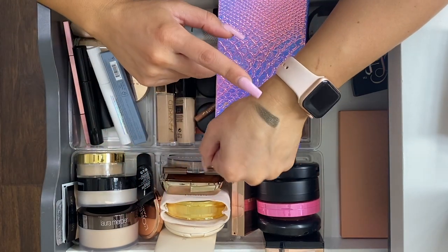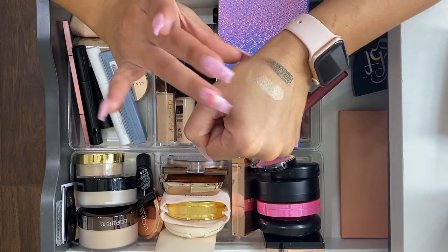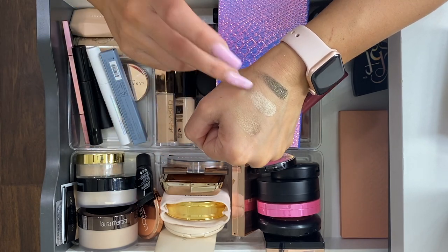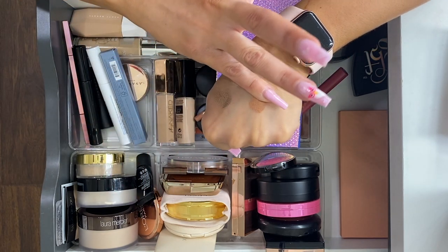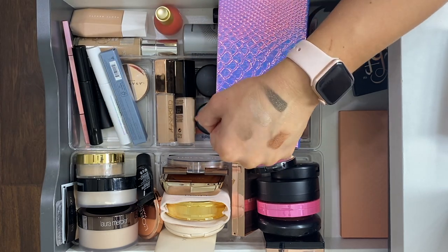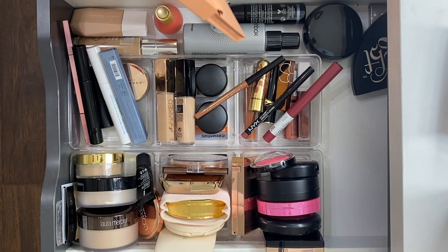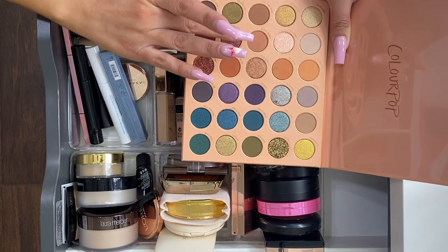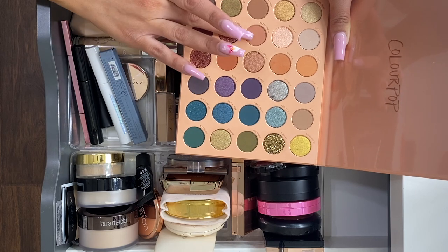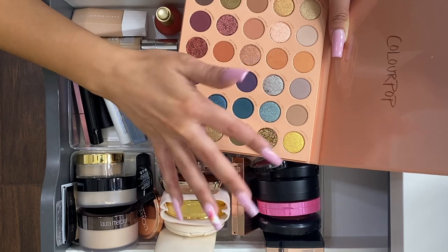Okay. This is the one from Dose of Colors. Oh, jeez. And I think this is Elf. This is Tarte. And then this is a mystery shade. Here we go. Beautiful. It's a mood. For some reason I want to touch this one. Oh, it's that glitter. Dang it. Need some glitter glue. I know that one's glitter.